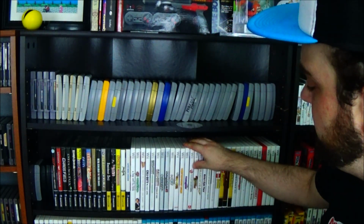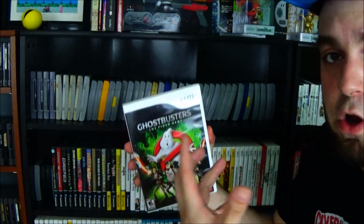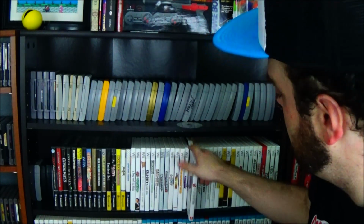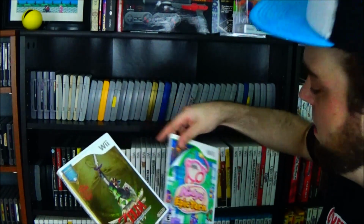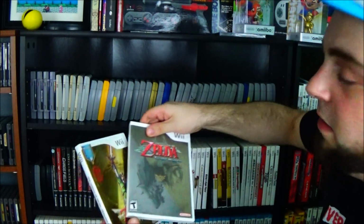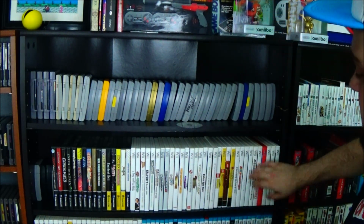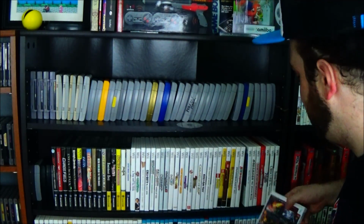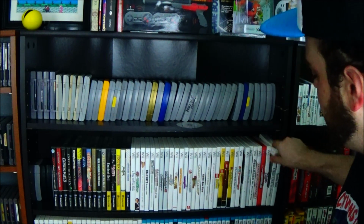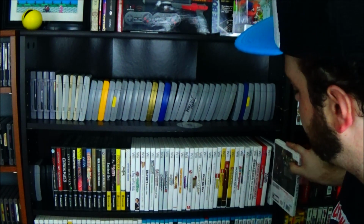Got Donkey Kong Country Returns, Fortune Street. Very underrated game. I really loved this game. I loved the cartoony look of it. It reminded me a lot of the cartoon. Zelda's. Skyward Sword. Oops, that's not Zelda. That's Kirby. Twilight Princess, Skyward Sword. Some Lego games, Batman, Indiana Jones, Mario Kart, Metroid Other M, the always controversial, but I love that game. A very good horror game right here. If you like horror games, you can pick this up on the cheap, Obscure the Aftermath. And then yeah, we have some more Wii games to look at.